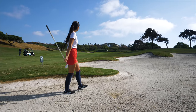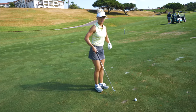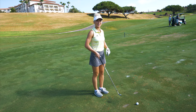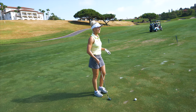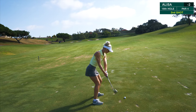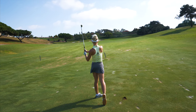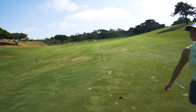Made contact, went to the right a little. I think it'll be okay. Got 105 to the hole, pretty much no wind. I think I'm going to play the yardage. Oh wait, a little bit of wind. Yeah, I'm going to play the yardage. That looks really good. Yep. Oh, it hit that thing and then came back.